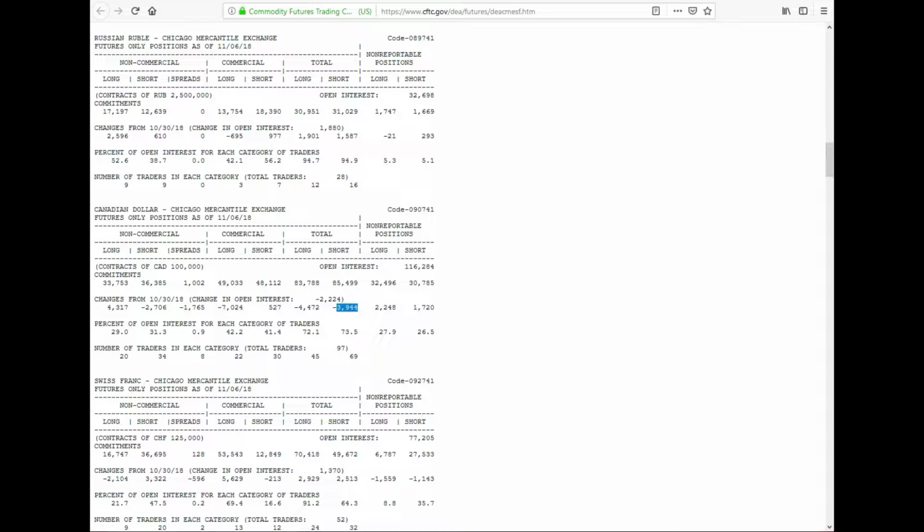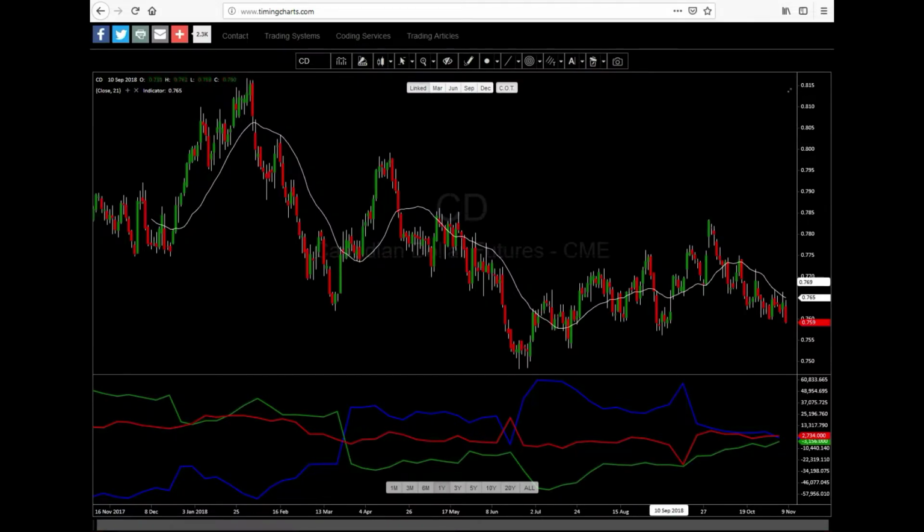All right, so let's see how that looks on our chart. It's a squeeze, and with this squeeze, if we're looking at this green bar, market goes down, and as this goes up, the market goes up. So it looks like we may start getting some bullish sentiment on the CAD, which is positive.